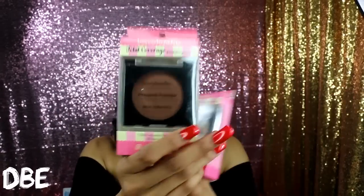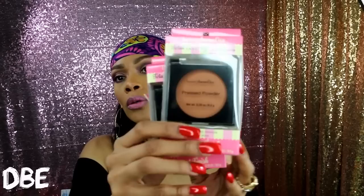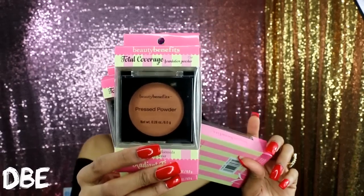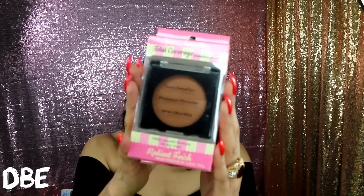And this color is really pretty. It's called Carob. You can use it as a contour or powder if you're that skin tone. This one is called Oat. See that? Okay. And then this one is Tawny. And these are foundations, but they can be used as contour.